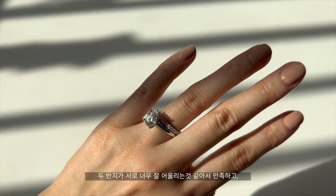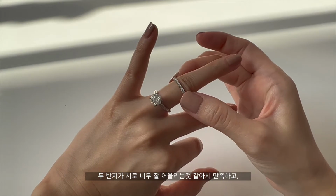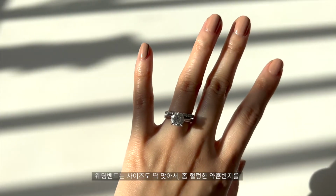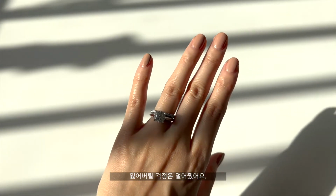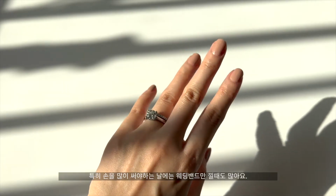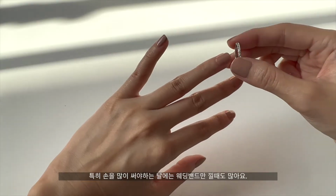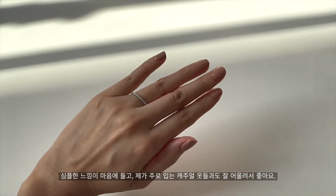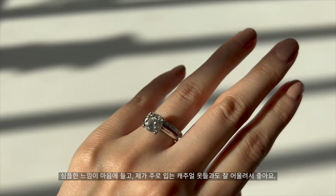I love how they look together, and the wedding band fits me perfectly, so it really secures the engagement ring in place, which has freed me from worrying about the engagement ring falling out. On many days, especially when I need to use my hands a lot, I like to wear the wedding band on its own. I like the simplicity of this look. I find that it goes really well with my casual outfits.